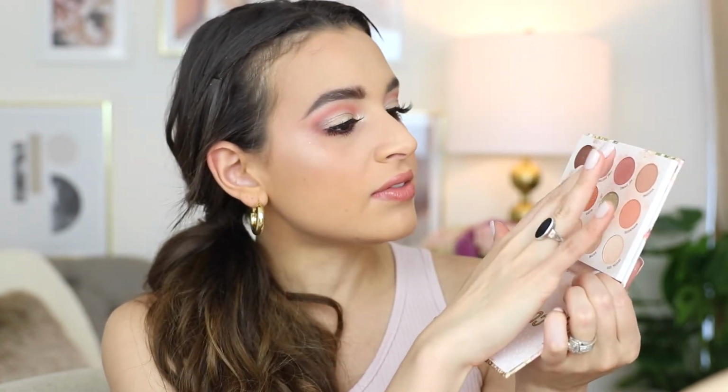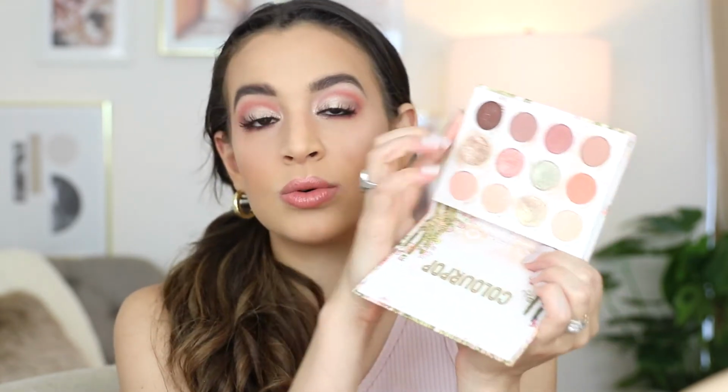The thing that I'm not in love with are the mattes. I feel like some of these are really similar right here. Even these three are all kind of in that same color scheme and medium tone. I could use a little bit of a deeper shade other than just this cool tone brown shade. I need something in between there. I'm going to end up using pretty much all the shades, but it's definitely not going to be a palette that replaces some of my holy grails that I've had in my everyday makeup drawer for months now.